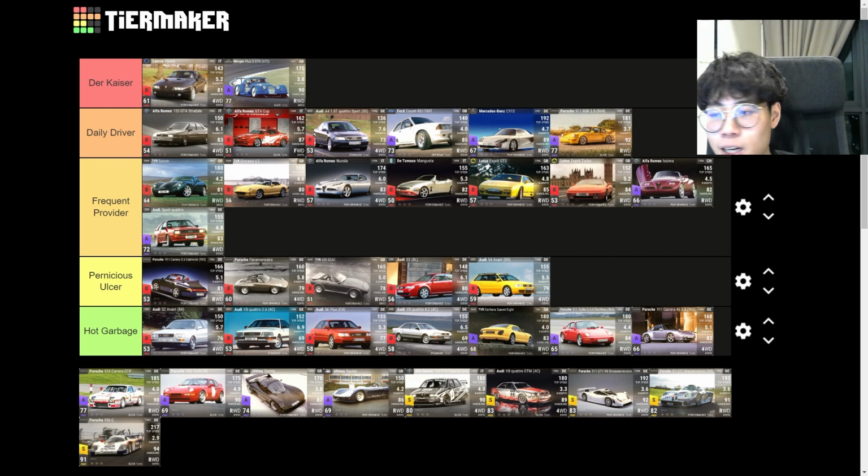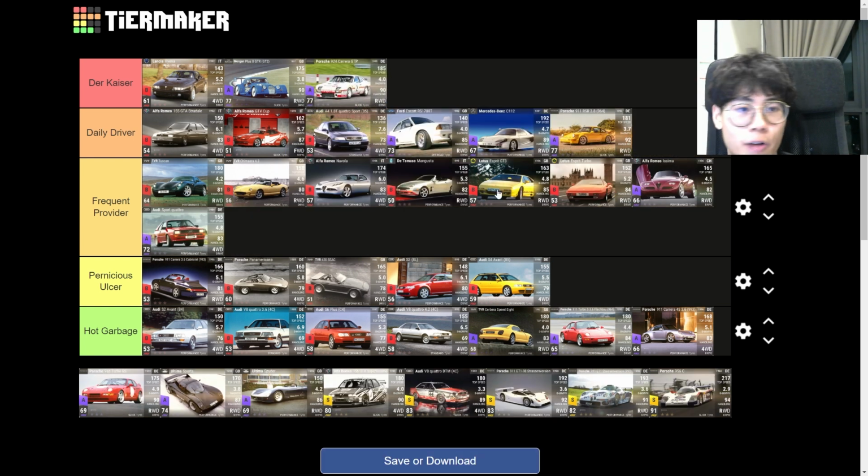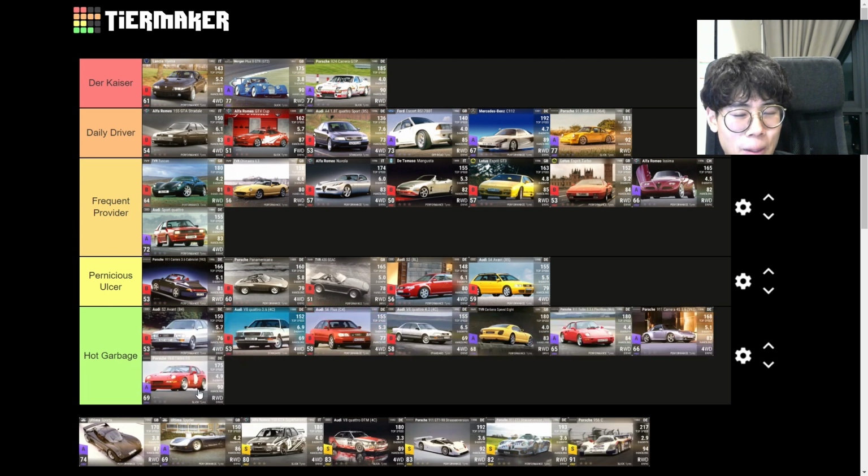Next up is the Porsche 924. Now, this car I love. I'm gonna give it Der Kaiser. Great MRA, great handling, low 0 to 60. It's amazing. Now, the next one over here is the Porsche 968 Turbo S, and I can't believe I'm doing this, but it's hot garbage.